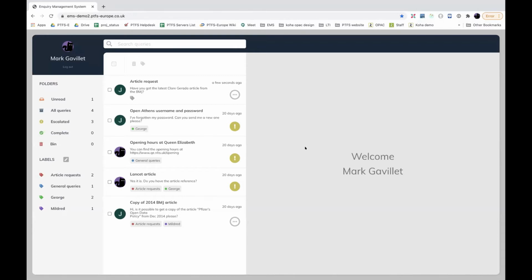It should be a very, very simple process, and the bulk of your time should be directed towards answering the queries rather than managing the system. So we've spent quite a lot of time thinking about how we can make it a very simple, very quick process, but not lose any of the functionality around managing queries. And we've done that with various filters on the system.